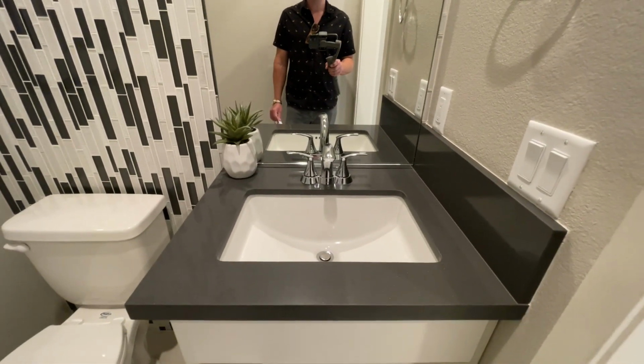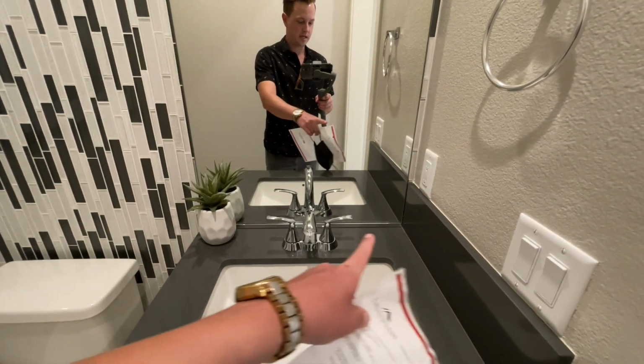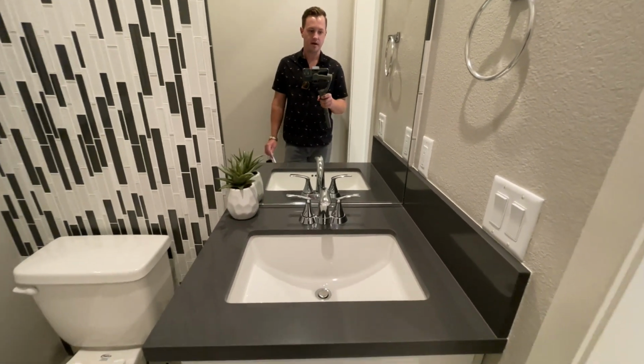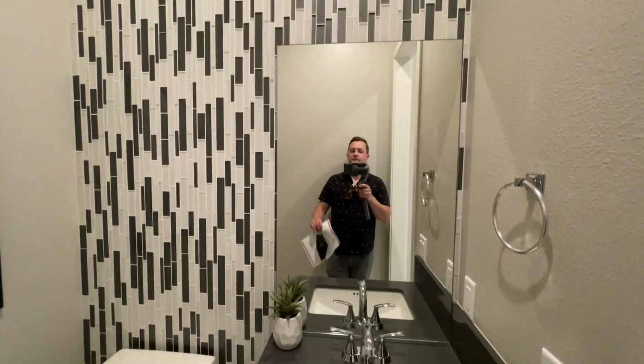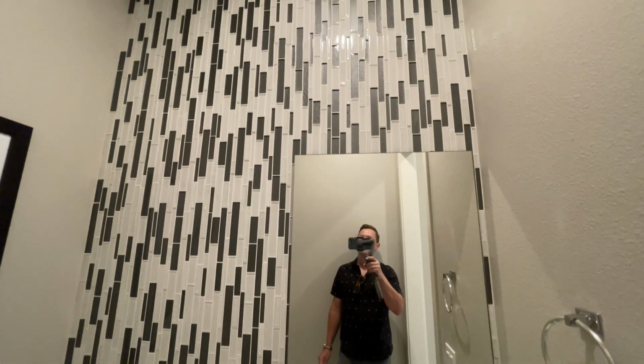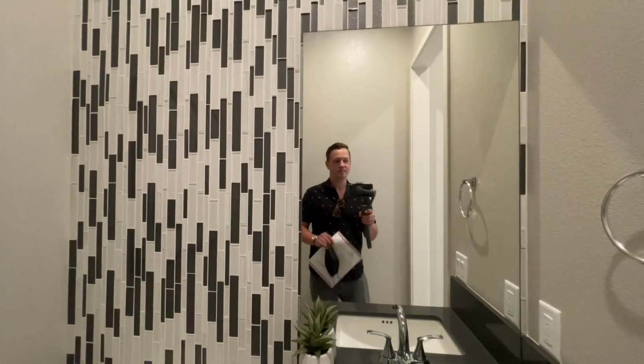And I don't know why they're doing this. I just noticed it in one of the other models. Why is the mirror all the way down at the bottom? Because I know if you splash water up, I guess it doesn't really matter because everything's tiled here, but still. It's very clean, very sleek. I like it.